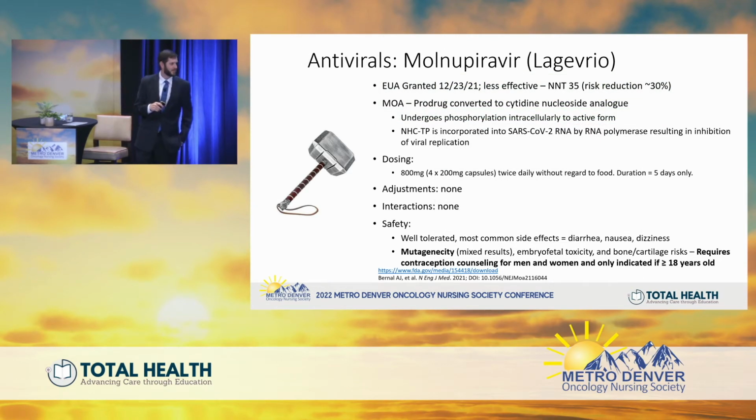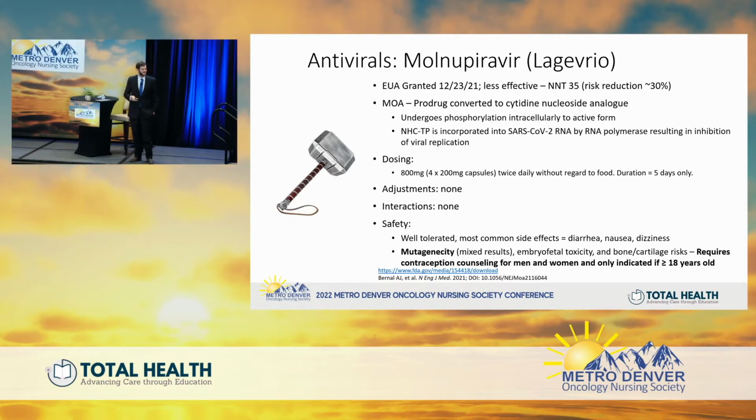Next up in terms of antivirals is molnupiravir, or Lagevrio. Molnupiravir was actually named after Thor's hammer. So you can kind of see the Thor hammer right there, molnupiravir. Somebody really liked Thor.